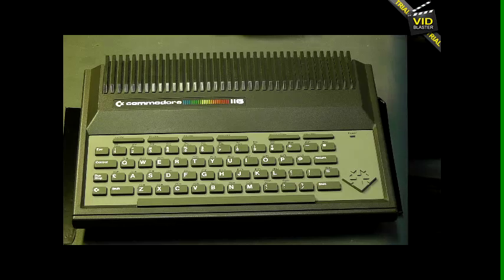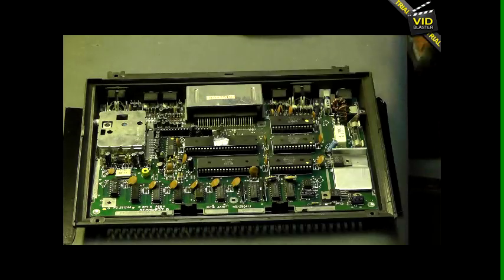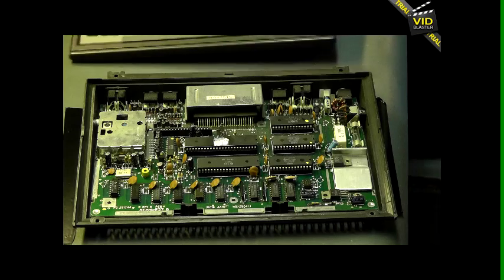So here's a 116. And this is going to be the one that I actually show my son and say, hey, this is what your daddy used to do. Again, there's a lot of art going on in here.